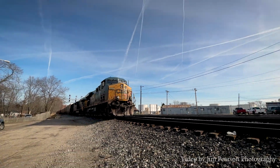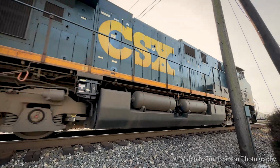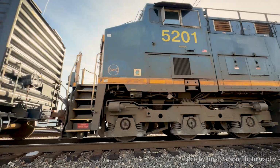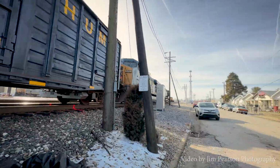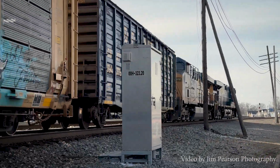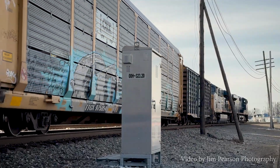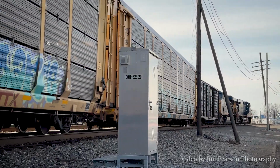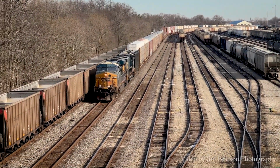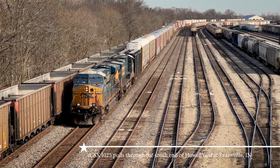This is I-025 as it comes into the yard. It'll go down to Newburgh Road, where it's at the south end, a location known as Hybrid, where it will do a crew change before heading on south on the Henderson subdivision. Howell Yard is also the northern terminus for the Henderson subdivision, which runs between Nashville, Tennessee, and Evansville, Indiana.